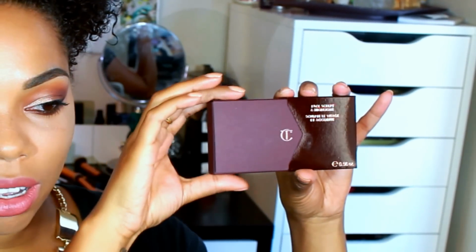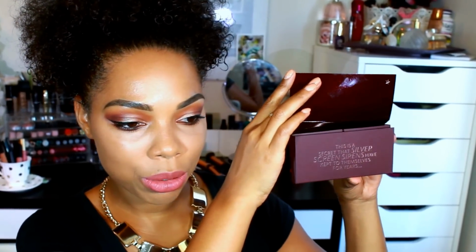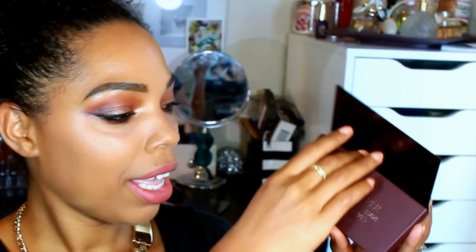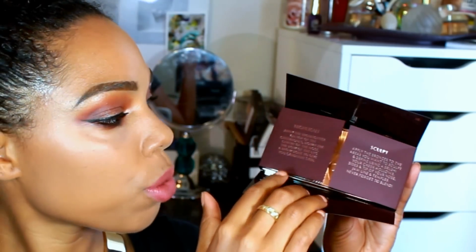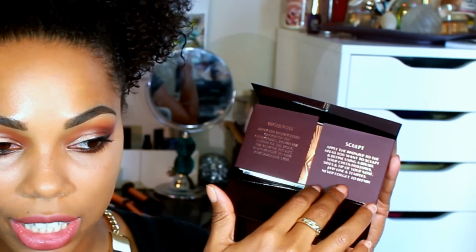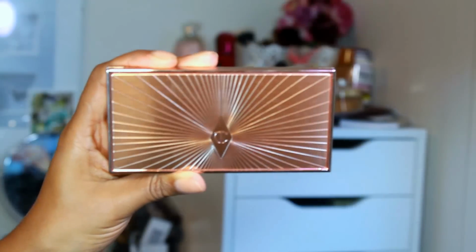Here is the box, and look at the way it opens up. Like, hello Charlotte Tilbury, you did that, girl. And then you open it up and it says a little something right there. And then it opens up and tells you a little bit about highlighting and a little bit about sculpting your face, which is what you're supposed to do with this product. And here it is. Very, very luxurious.